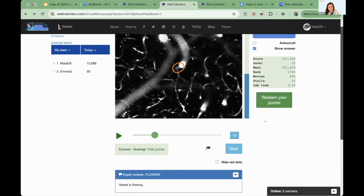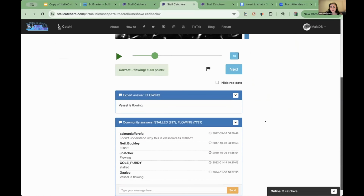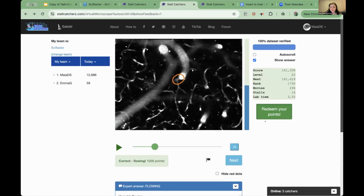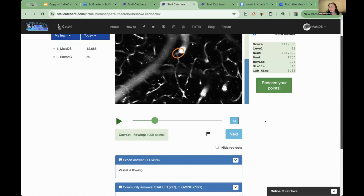Interesting. Unless they just read it the wrong way too. That might be what happened. Also, you should never feel afraid of getting something wrong because the game is on such a large data set that a wrong answer won't negatively impact the results. I get things wrong frequently.